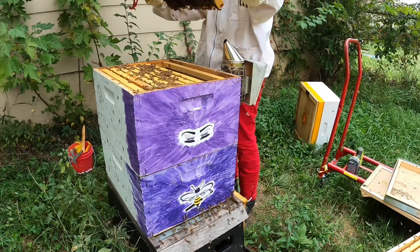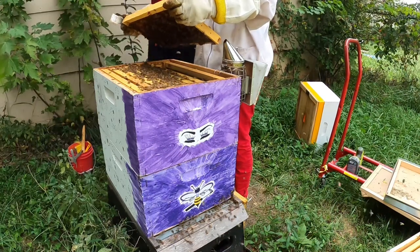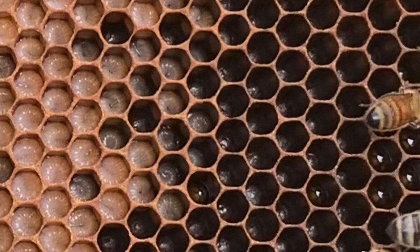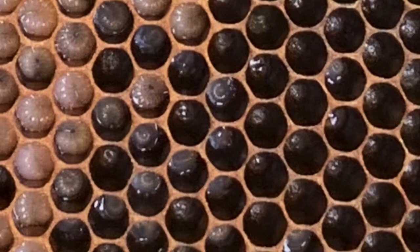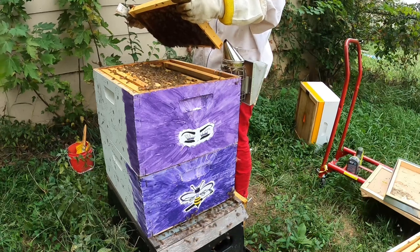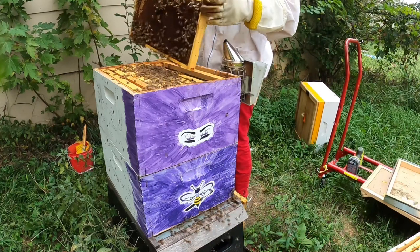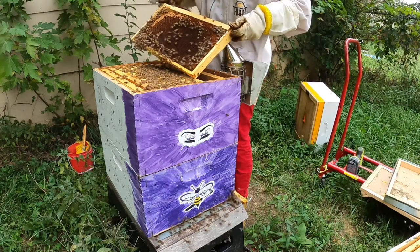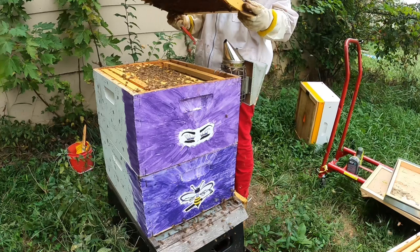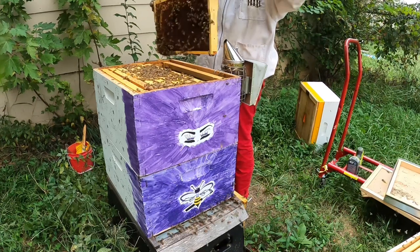Oh my gosh, I wish you could get a picture of this. Look at the white of all that larva, and it goes right out to the eggs. Well, there's definitely a queen with these eggs. Yep. I would love to see her. Ooh, eggs, milk larva, where they're all in the royal jelly. Alright, one more frame and we'll call it done. There's definitely signs of a queen.